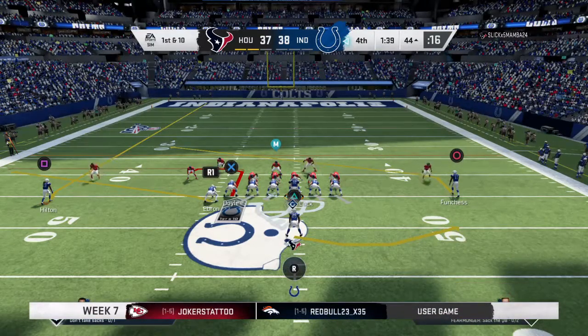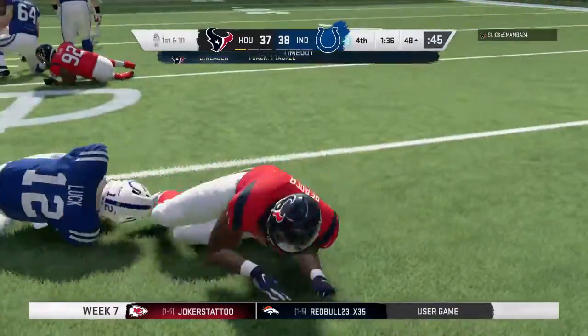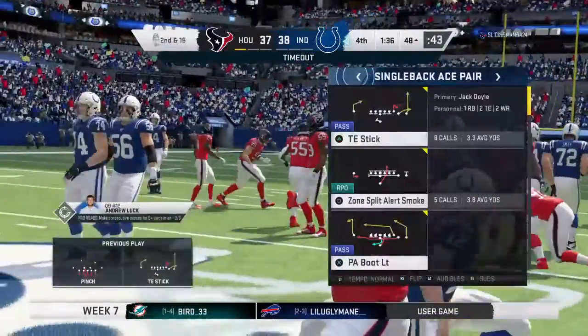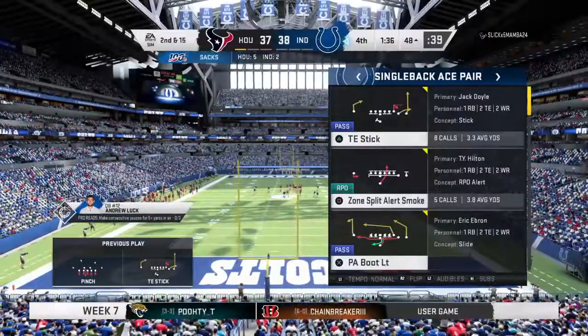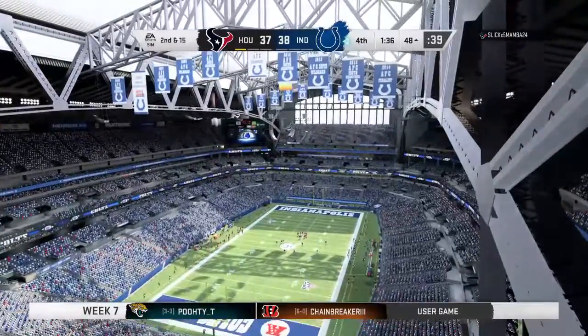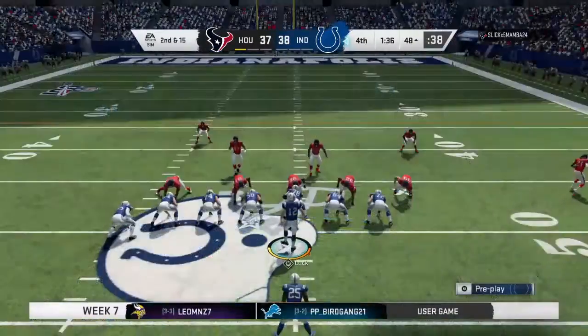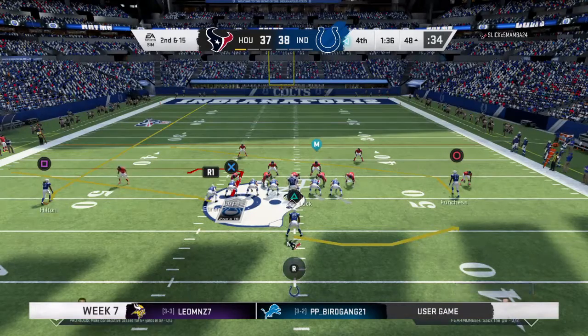Check 55 to Mike. Luck gonna throw it, and he can't get a throw away. He's taken down. Now the Texans will use one of their 2 remaining timeouts as they'll talk things over prior to this upcoming second down play. Got to assume this defense will be charging again here. It's 2nd and 15.